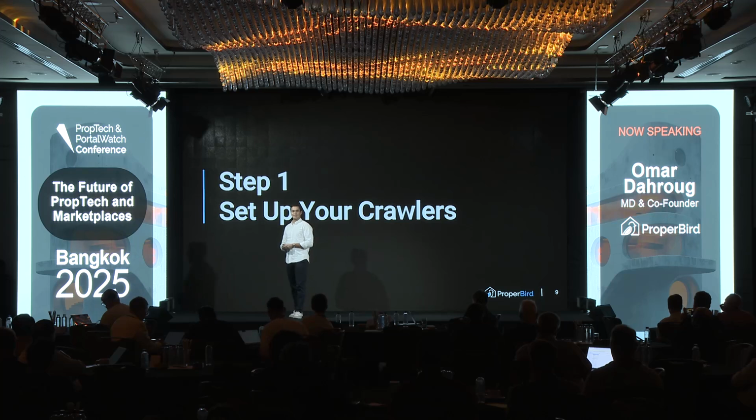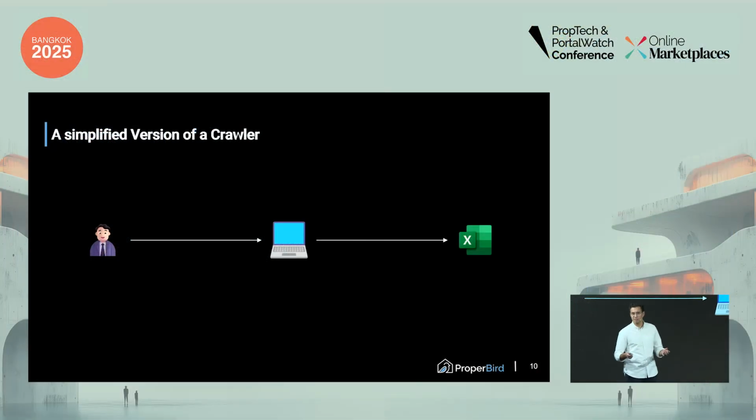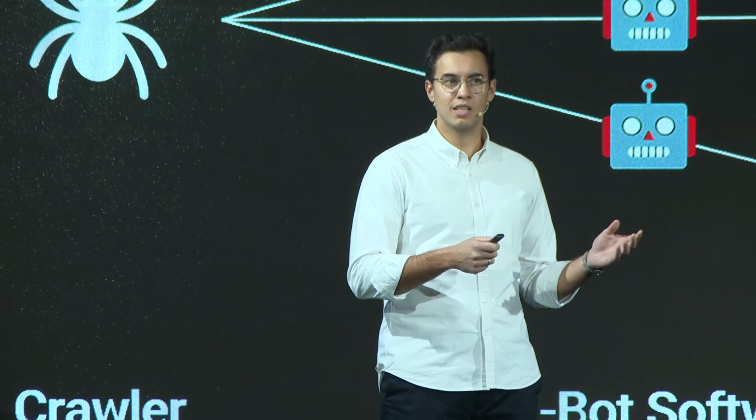So, what are the steps to go through? First, you need to write a crawler. But what is actually a crawler? Well, you can think of a crawler as a digital intern that goes through a list of URLs and stores the information that it sees into an Excel sheet. But unlike an intern, a crawler works at scale. So it can visit thousands or even millions of URLs and store this data into a database. However, there are some platforms that don't really like that and deploy so-called anti-bot software that block any suspicious behavior. And considering our crawler here is crawling thousands of URLs every single day, this is suspicious behavior.